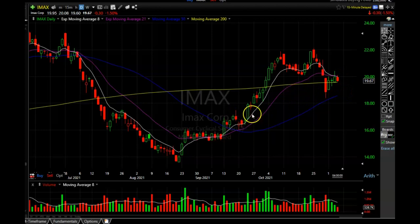But I'm still in that IMAX trade. I think I might even be down just a tiny bit on these options. I probably got into them just a hair early, but better early than not at all, only if it goes your way. If it doesn't go your way, then it's probably better that you didn't get in at all. But IMAX looking okay so far.